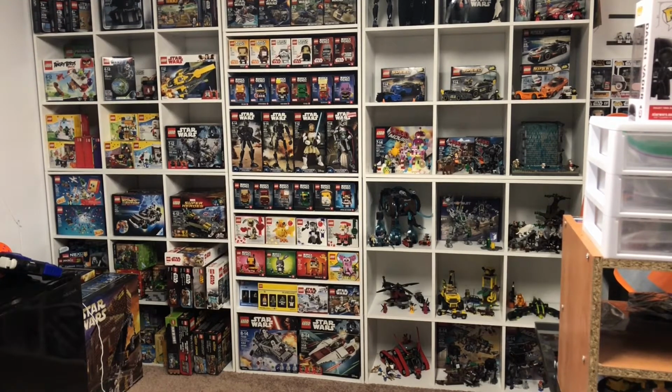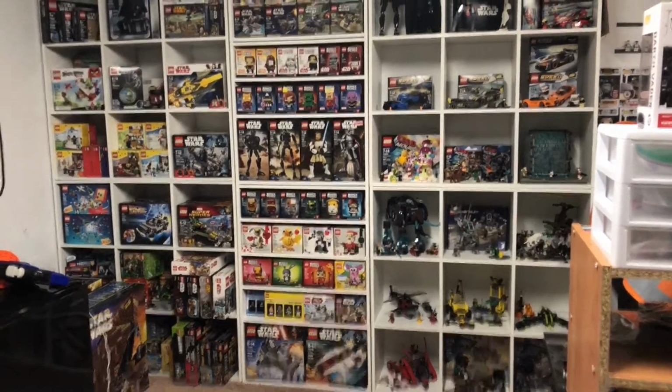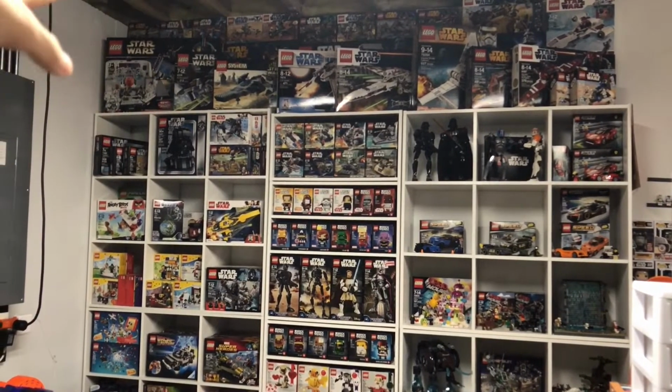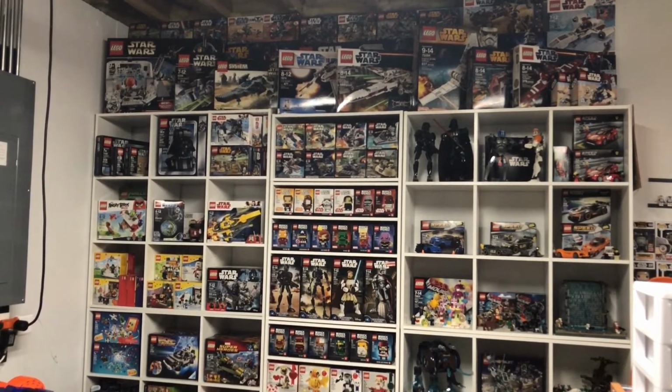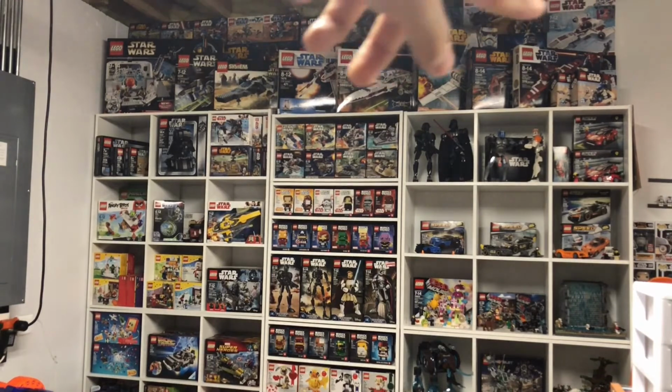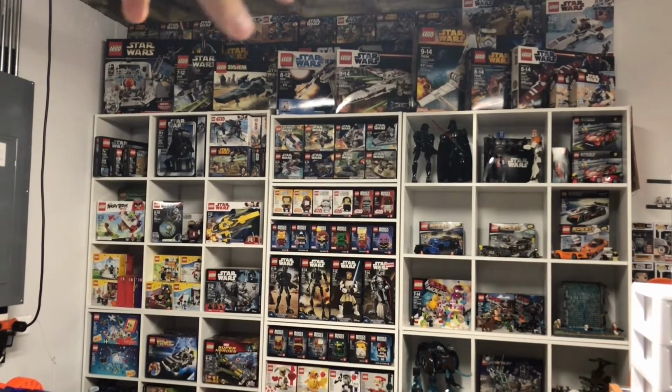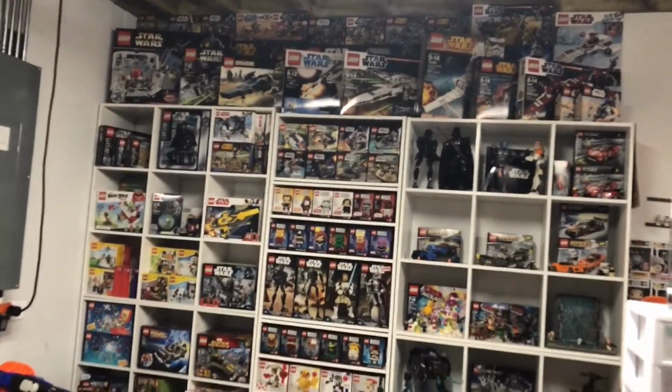If I were to put a value on it, again, it's got to be in the thousands. Just from the fact of if you're looking at retail, and then even then, a couple of those sealed sets up there, the home one is like 150 sealed. Just on top is like 1,000 sealed, basically, so it's at least probably 3,000-4,000 altogether on these shelves, so it's pretty crazy.